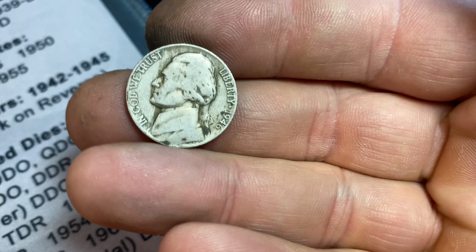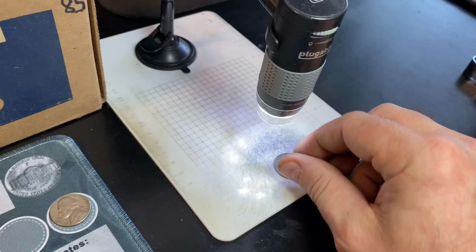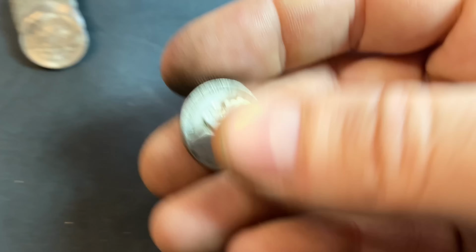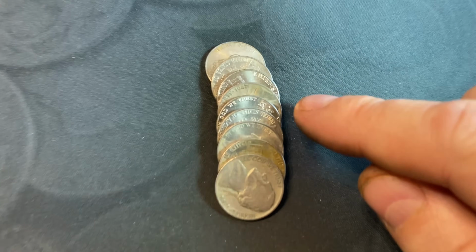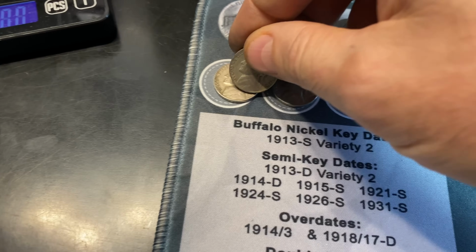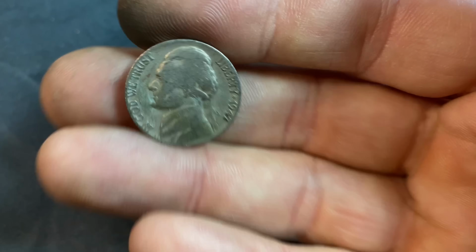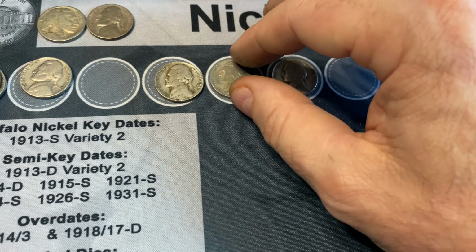Roll number 17, the 1946. 1946, Philadelphia. We'll just check it really quick for that notch in the R. Don't see it, but we'll take it. Same roll, and we've got another 40s find, and when I flatten them out, we have another 40s find. So this one is a 1940 Philadelphia. And this one's going to be a 1947 Denver. 2 finds, 3 finds actually in that roll.